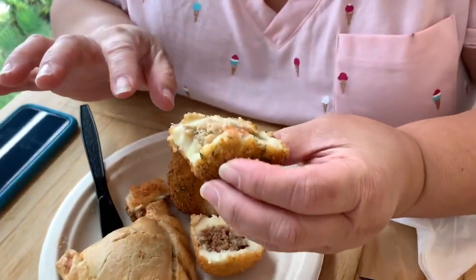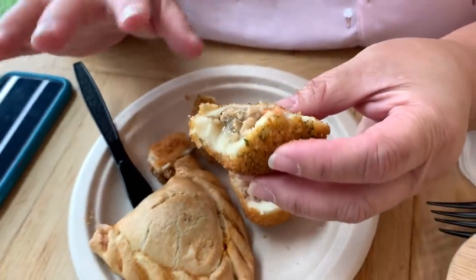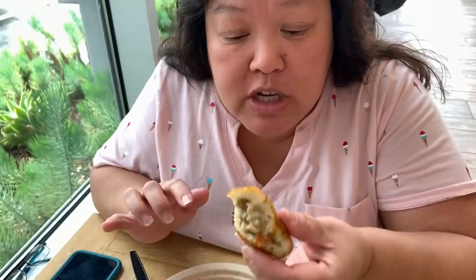Those seasonings, those spices come out really good. And this turkey, you can taste the turkey. That gravy is like legit. It's a really good potato bomb. I wish they had these all year round. I just know they're seasonal. It's like Thanksgiving balls. Mm-hmm. Thanksgiving balls, baby.